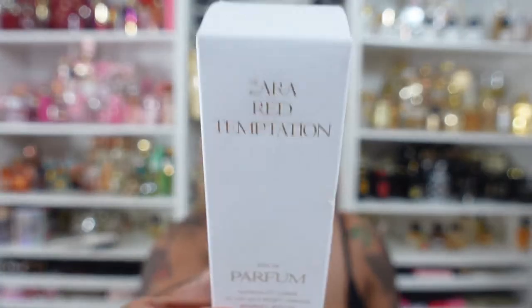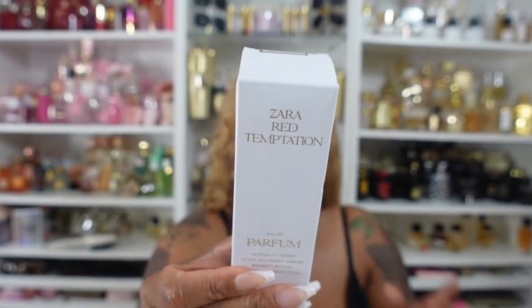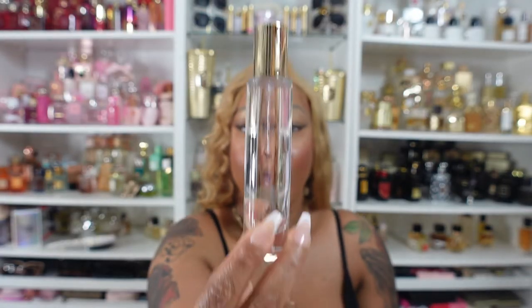The next one is another repurchase, but a smaller bottle so I can use it for travel. It's Zara Red Temptation. I already had this perfume, but I seen that they had a smaller bottle, and this was $13.90. And this is the one that smells like Baccarat, if y'all like that Baccarat smell. And she looks like this. It's just a little one, and she smells to me a little bit not too strong of a Baccarat.